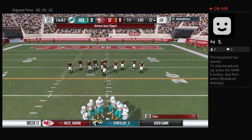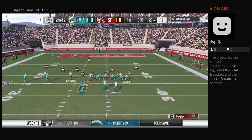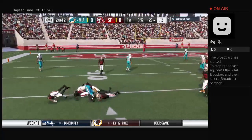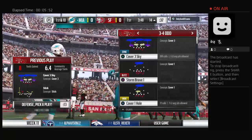So this brings up a 2nd and 2. Now they'll throw here out of the gun. Firing quickly here, and that's complete. And he'll get him inside the 15 down to the 14-yard line. It's an 8-yard pickup and leads to a new set of downs.